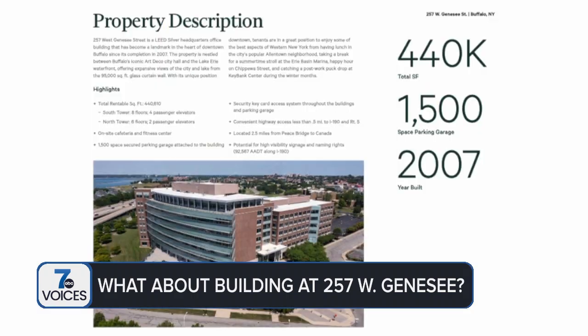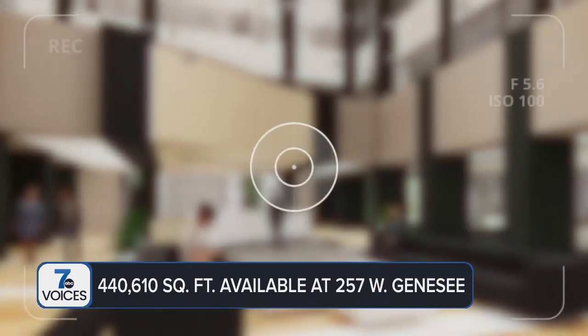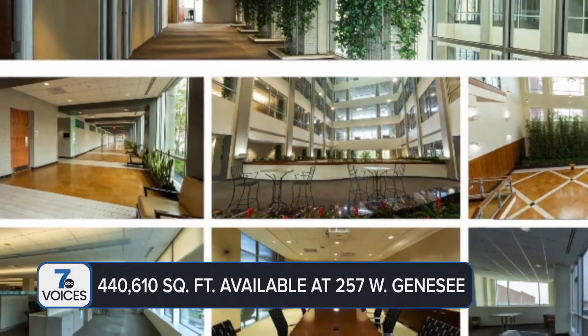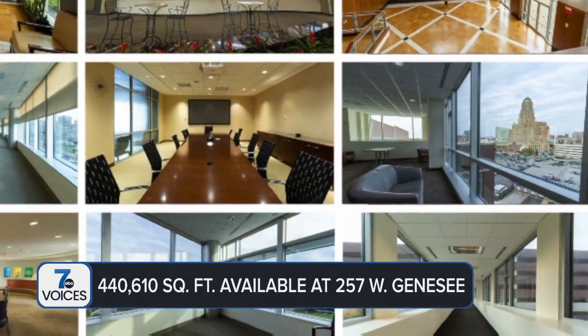More than 440,000 square feet of space total is available in the building, along with 1,500 parking spots in the attached garage. That's according to this brochure that's advertising the property. It says the first floor lobby, atrium, and other common areas will be redesigned to fit multiple tenants, as opposed to when Highmark had pretty much the whole building.